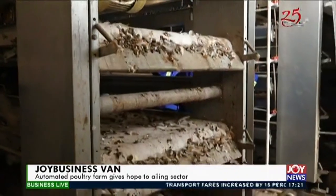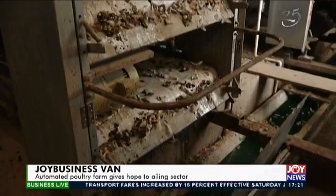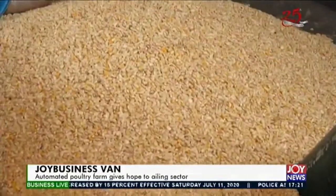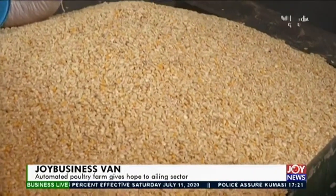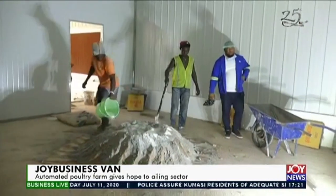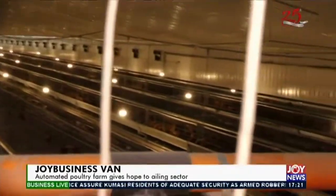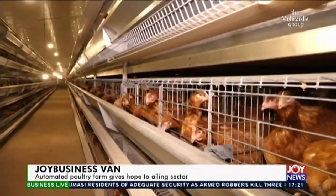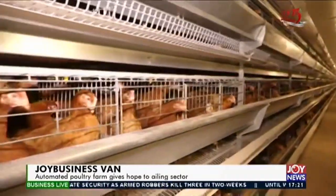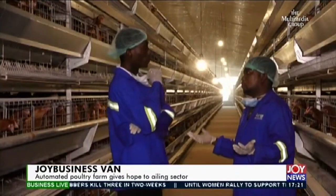And oh, the droppings of the birds, which are gathered separately by the system, Ben tells me, are currently being processed into manure. The manure will be used in the cultivation of maize and further cut down on the cost of purchasing feed. Meanwhile, the farm is undergoing expansion. Management hopes to increase the number of birds from 40,000 to 500,000. In future, they would also want to venture into the production of broilers, but then they would face stiff competition from imports. It's about price.